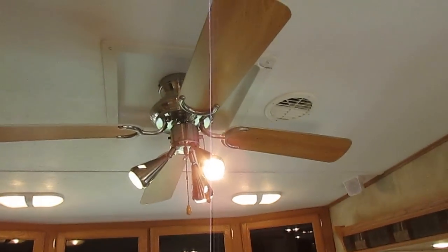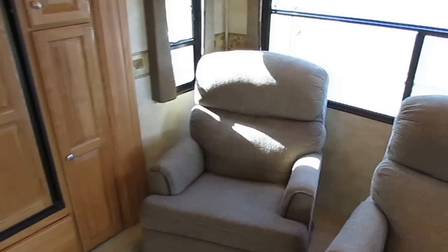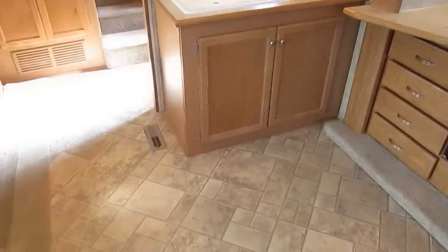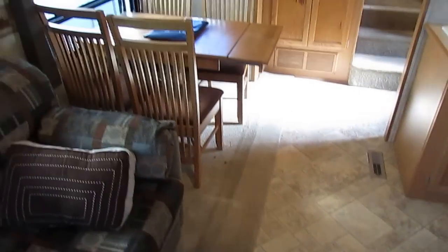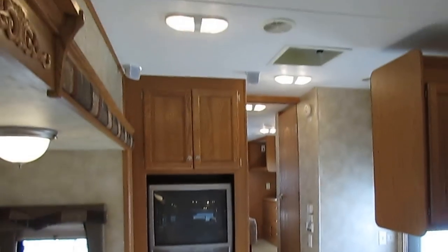Got surround sound speakers. Got the ceiling fan, LED lights on it. You've got a queen size pull out sleeper sofa, 2 chairs in the back. Now, folks, these are the factory chairs, but I've seen a lot of people take the rear chairs out to put an entertainment center, an office, a desk, whatever you want to put back here. Especially if you're going to stay in it long term. Carpets are original. They look great. Linoleum looks great. Table and chairs, books and manuals. There's your entertainment center with a TV and DVD player already installed.